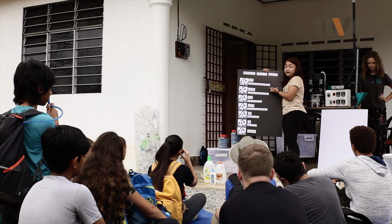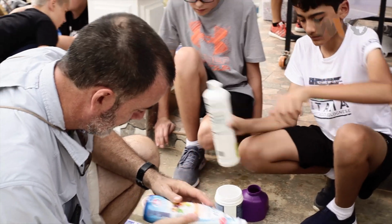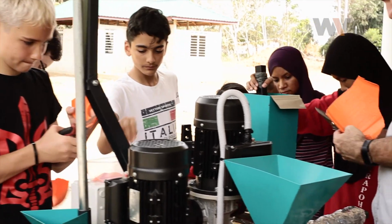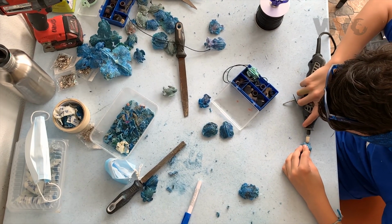Another project that we have here in Marapo is a Precious Plastic initiative, which essentially engages students in a cool way of recycling. You take everyday plastic bottles, straws, you shred it down into smaller pieces and melt it into alternative products that could be used or sold.